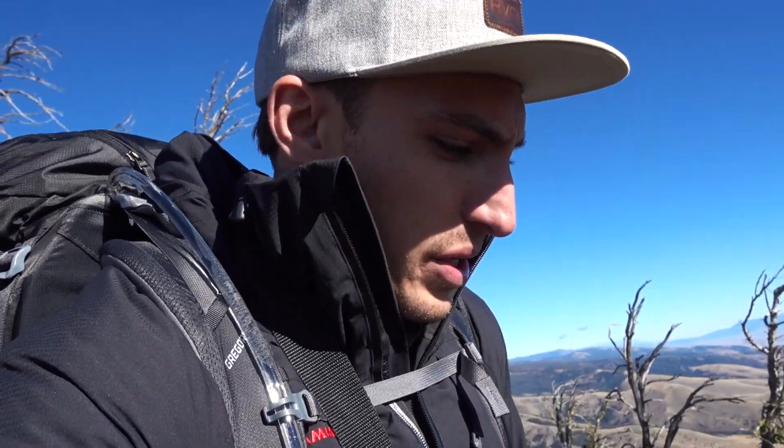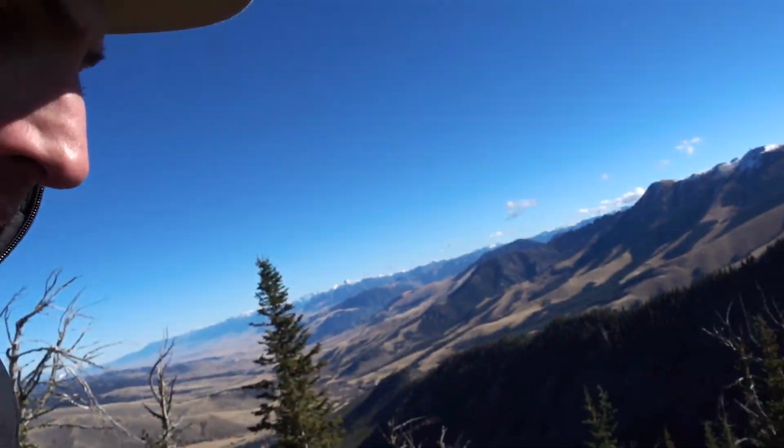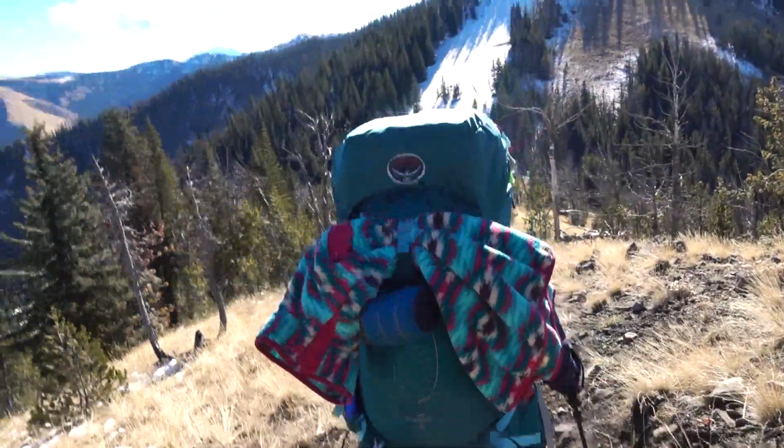So if that is actually Bighorn Peak, then we'll have gone quite a ways. And then how long do we have after that? 3 miles? 3 miles, yeah. So it'd be 3 miles after that point, if that's Bighorn Peak. We're not sure if it is, but let's hope it is, because that would be awesome.